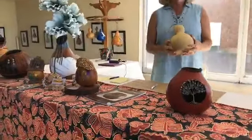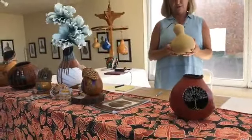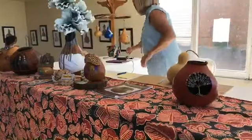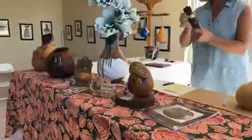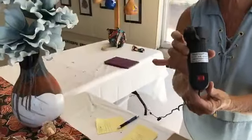What I'm going to do right now is show you how to cut open a gourd and what the inside of a gourd looks like. Okay, I have a saw that I use, and Susan, can you zoom in on this? The name of that is? Gourd saw. It's a gourd saw.